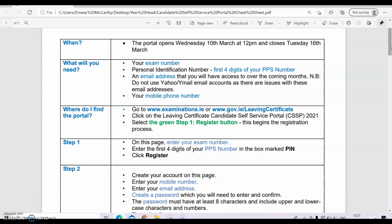So once you have all those things, where do you go next? So you go online to www.examinations.ie, or you can go to gov.ie/leaving certificate. Then you will click on the Leaving Certificate Candidate Self-Service Portal 2021. Okay, you'll see that on the screen. And you'll go to the green step 1, which will be the register button. So you must register before you can do anything else.